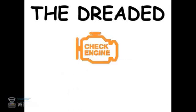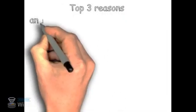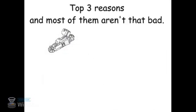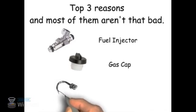light. Now, these lights could mean a lot of different things, but don't worry, we're going to show you the top 3 reasons, and most of them aren't even that bad. The first is a malfunctioning fuel injector. The second is a loosened gas cap that hasn't been screwed on quite right. And the third is a bad oxygen sensor.